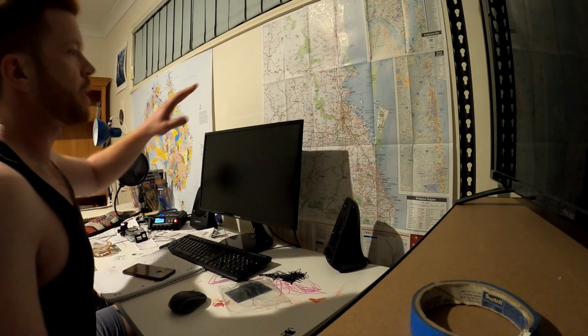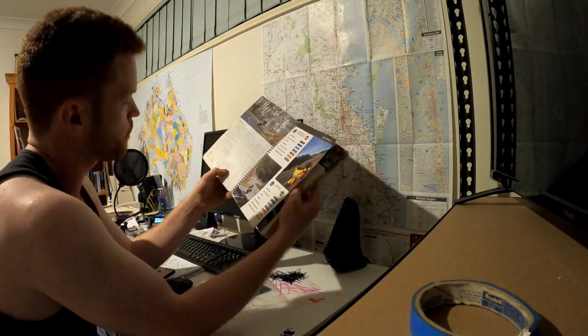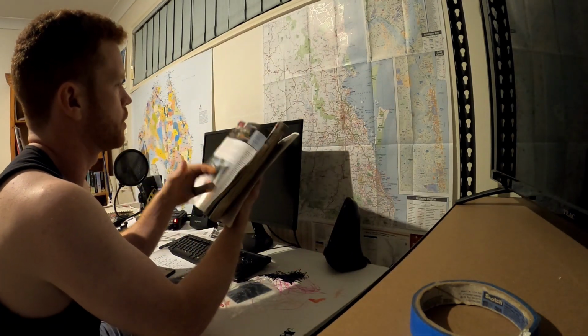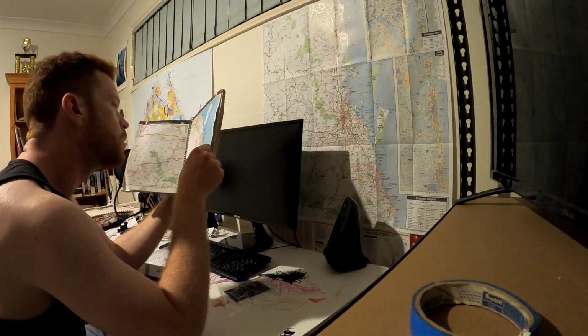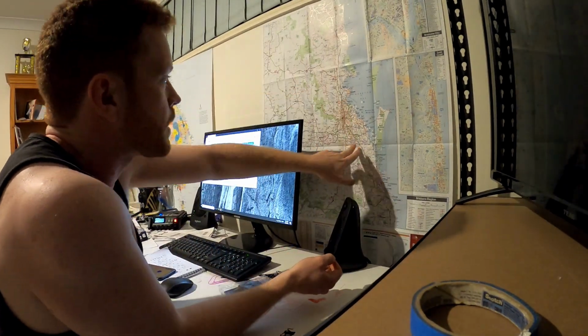So I got out my map book, I looked it up on my big wall, and I couldn't see Mount Cotton Road listed anywhere in the book, so I Googled it, and nobody really seems to care.